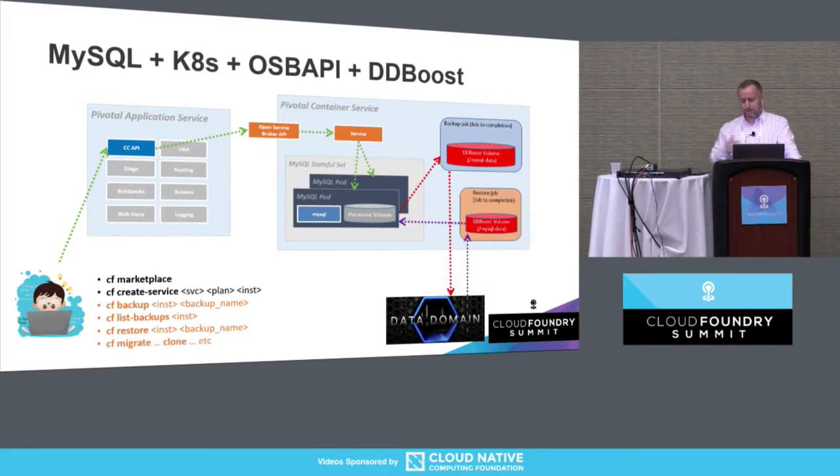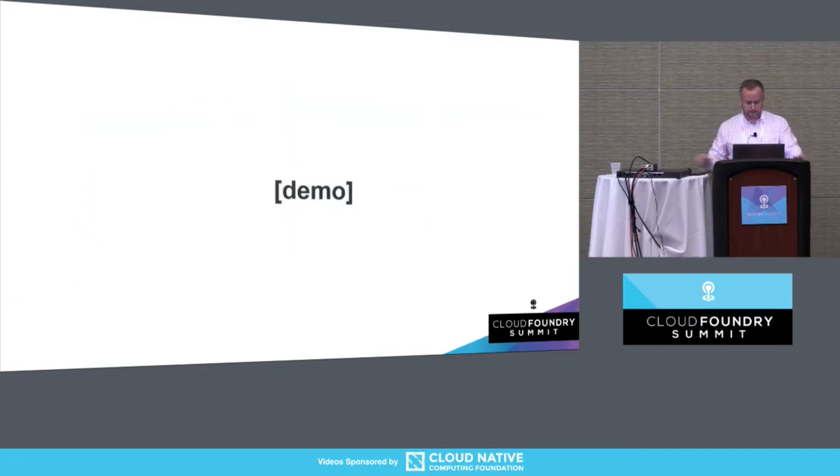And then from there, we thought about tons and tons of other use cases that we could do from this Open Service Broker API. You could migrate services, you could clone services at the touch of a button, all those types of things. So I do have a quick demo that I'd like to see if it's working, that I could show you.